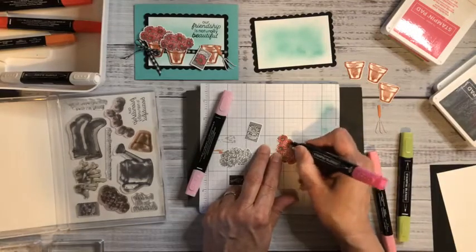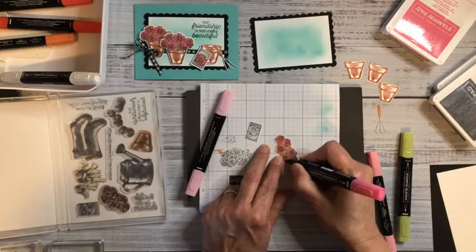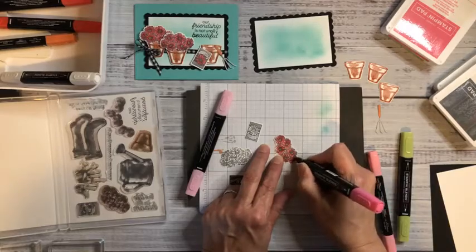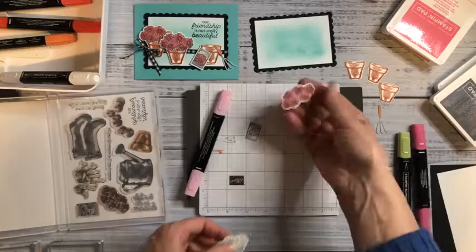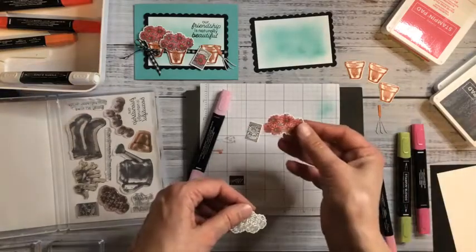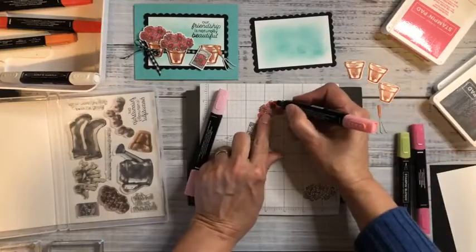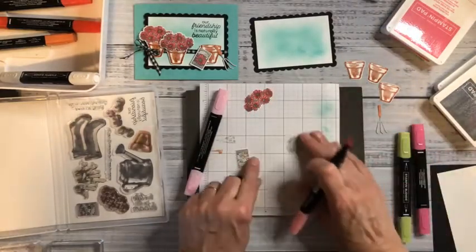And I'm just throwing a little ring of the Melon Mambo around the base of the petals. And ta-da! See, missed a little spot there. All right, doing the same thing here.